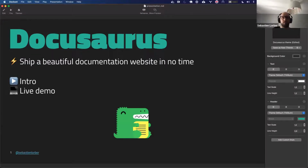Even if I have a lot of React experience, Docusaurus is mostly Node.js code, but it is using React.js for the front-end part. So I'm going to explain all that.